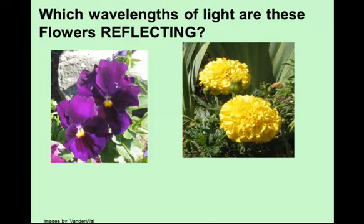So when you look at purple petals on a flower, they're reflecting purple light to your eye and absorbing the other colors. And when you see that little yellow center in the middle, that part of the flower has a different pigment, and it's reflecting yellow light to your eye, and we see that as a different color. Marigolds are yellow, they're reflecting yellow wavelengths to your eyes.